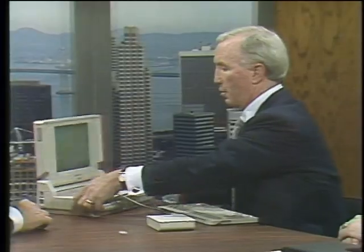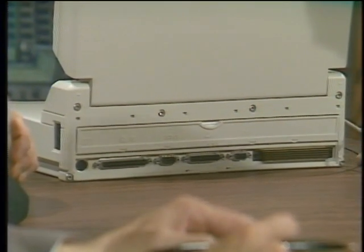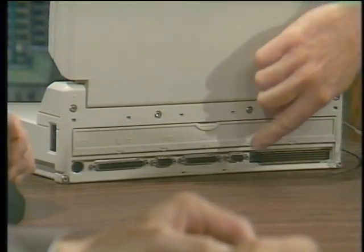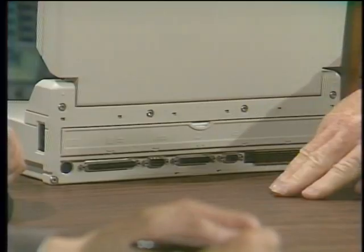Okay, what's in the back of the machine, Mac? How can we get in and out of this thing? Okay, glad you asked. On the back of the unit, there is a parallel port for a printer, a serial port, and a port to plug into the VGA, as we talked about before, for an external monitor.